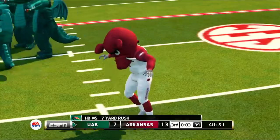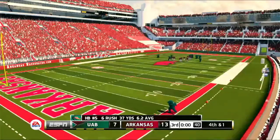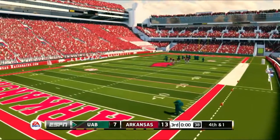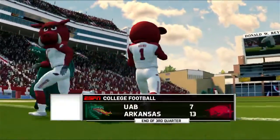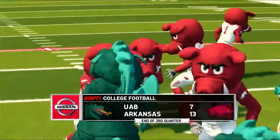You admire their faith in the running game, but a pass might have been the better way to go. And that's it for quarter number three. Folks, we got a great game on our hands. Arkansas's lead is six.